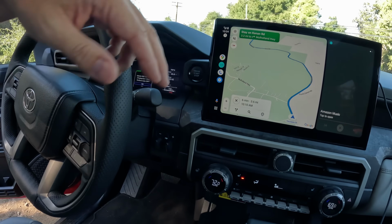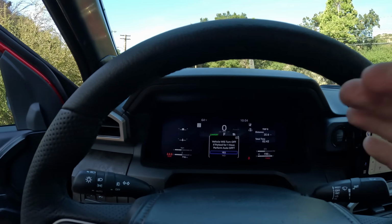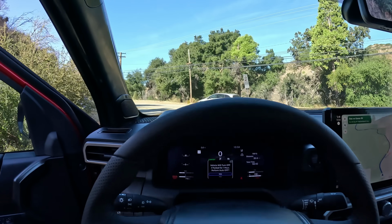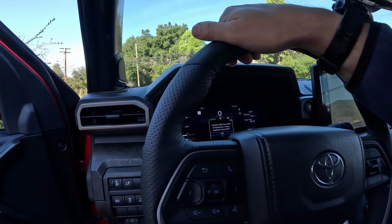There's your trailer connect, start button. And then the Limited has this big 12-inch digital screen on the back, as well as the head-up display. So lots of features. I mentioned the JBL, lots of features in this truck for the money. Let's go ahead and start driving it.